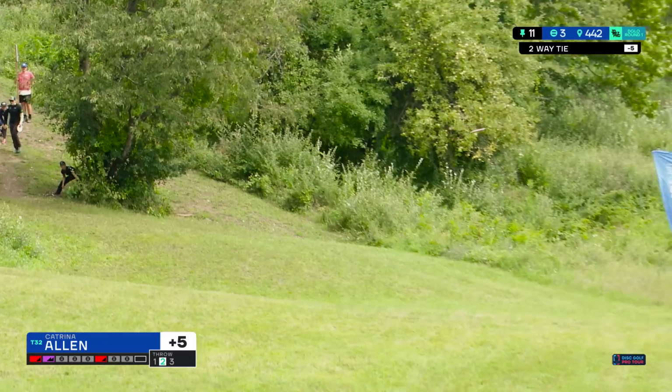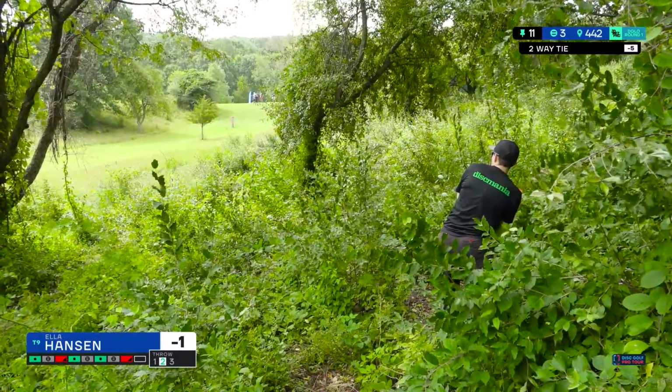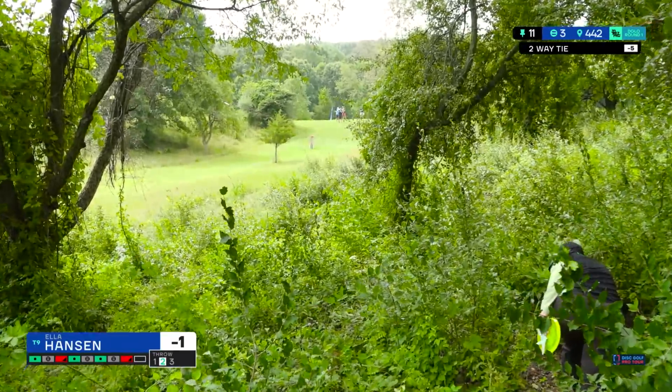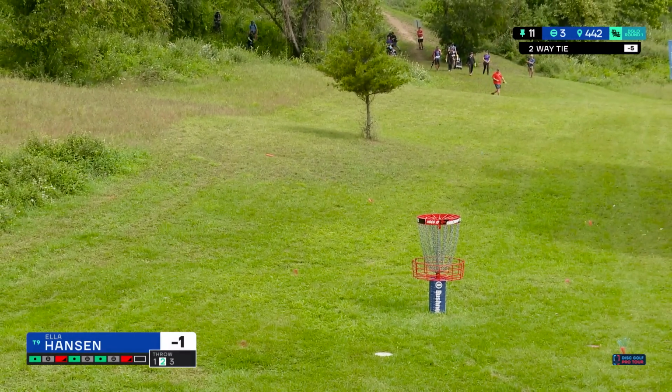Ooh, pretty. Little flex shot from Catrina here. Pretty shot. Wow, nice, what a recovery. Super touchy little standstill. Ella in a strange spot. She'll have about 50 plus feet for a par save.